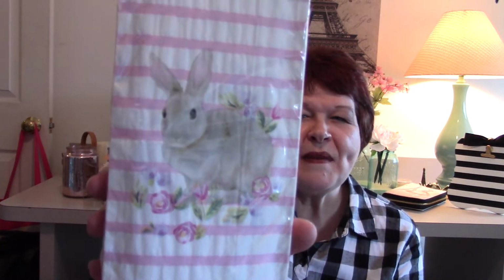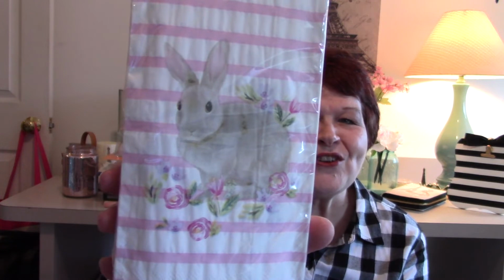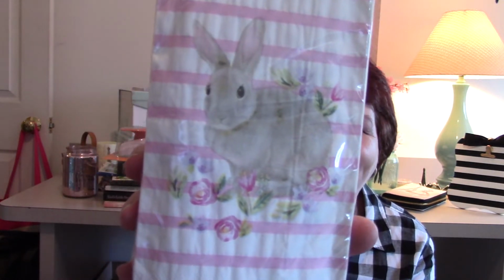And then I saw these adorable napkins. Look at that cute little Easter bunny. Look how cute. I just love him. He is adorable. That was 50% off already. And then I went back. They actually had a 60% off and a 50% off.